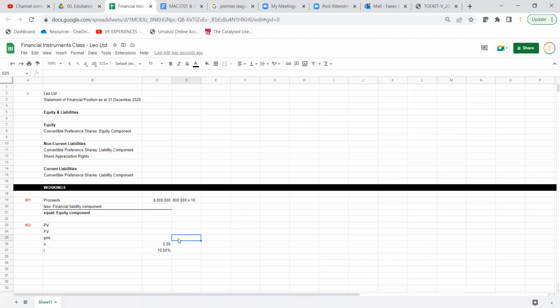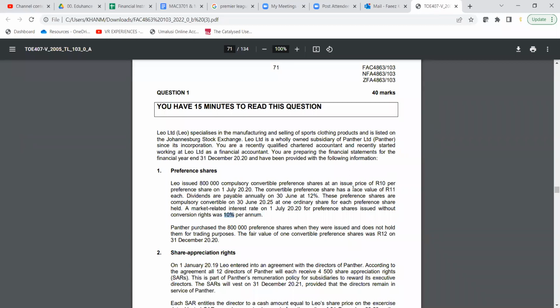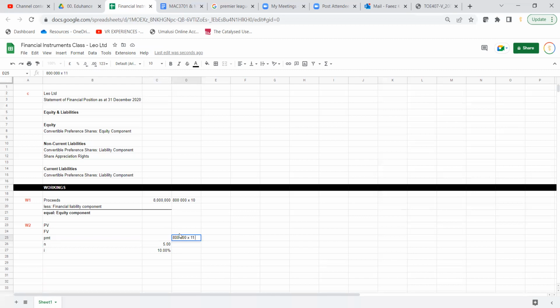So it is face value, which is the number of shares times the face value. So it's 800,000 shares times the face value of 11 Rand, times the coupon rate, which is 12%. If I work this out, 800,000 times 11, so 8.8 million is the face value, times 12%. Okay, so the payment is 1056.